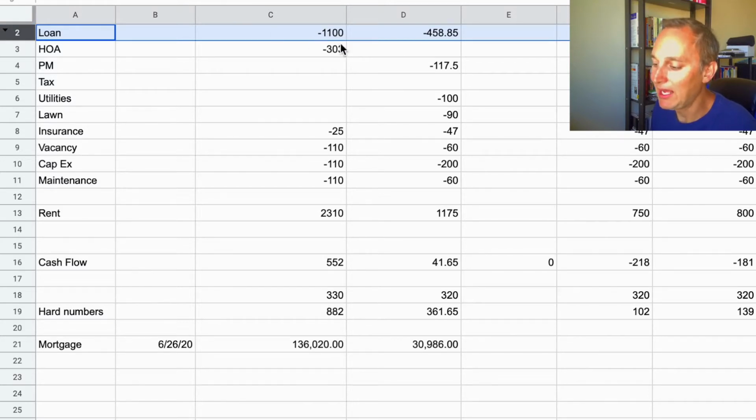I pay $1,100 a month for the loan on there, and I have an HOA fee of $303. This loan includes my property taxes. So those are my large expenses here. I pay about $25 a month in insurance, which is pretty reasonable. Then I want to set aside $110 in the event of a vacancy to build up my reserves, $110 a month in the event of CapEx.